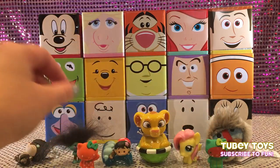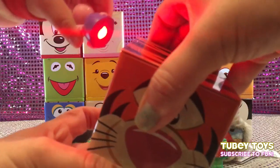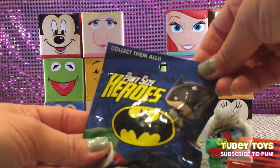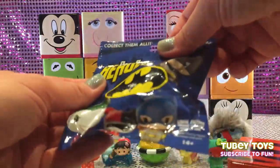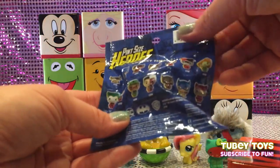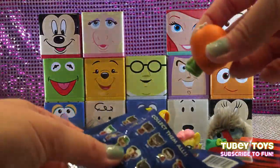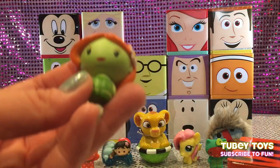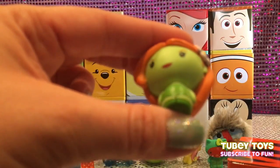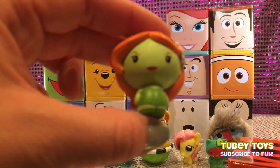You're good. Let's open up Tigger. Terrific. Let's see what's inside. He's in now. Cool. And this is a pint-sized hero, and it's DC Comics. You can collect them all, and it looks like there are 14 to collect. Let's see who we get. We never got those. Oh my gosh, and we got Poison Ivy. She looks so awesome. I like these figures so much. Look how cool she is. She's 1 in 12. Look at that.